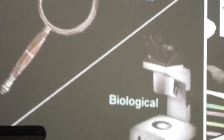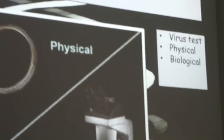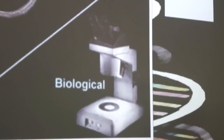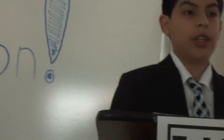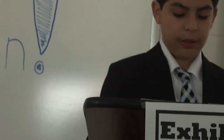There are many different kinds of DNA tests. One of them is called forensic, which is used to identify a child to its parents or your identity. Testing on a bug is another DNA test, which is used to find out medical conditions such as cancer or kidney failure. A drug test is used to find what kind of drug will work on a particular disease.